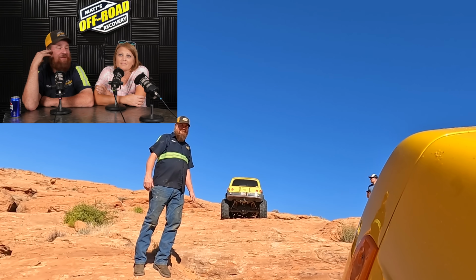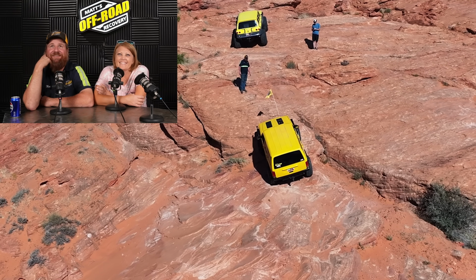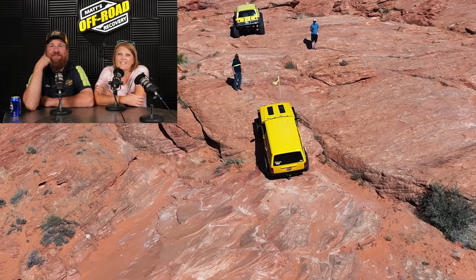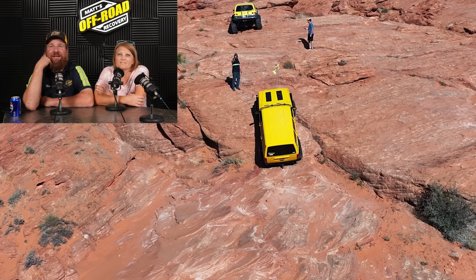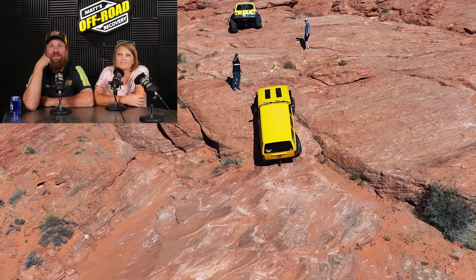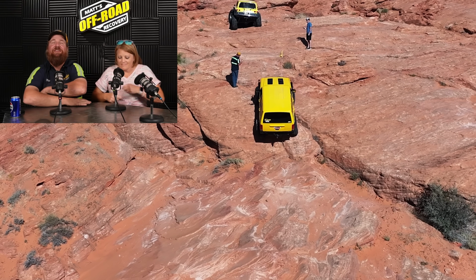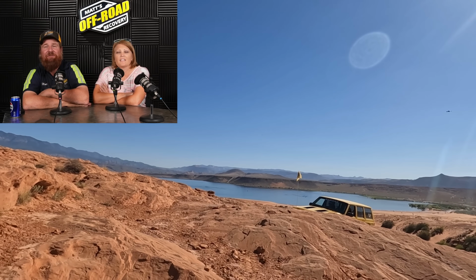Oh man, this is going to be so hard for those rigs. Man, that looks so flat, and I know it's not. That's going to be a good one. This is going to be a good one. I think we were GPS mapping this too, so we'll have an actual map of this.